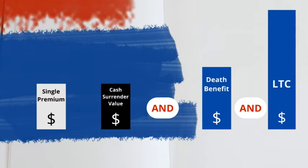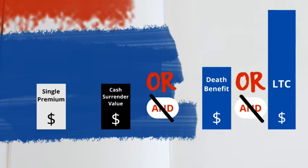There's only one thing wrong with this chart, and that's the conjunctions. You don't get cash surrender value and a death benefit and long-term care. You're going to get cash surrender value or a death benefit or long-term care. You don't get all 3. You're just going to get one. For example, if you take the cash surrender value, that means you forfeit the death benefit and you forfeit the long-term care benefits.